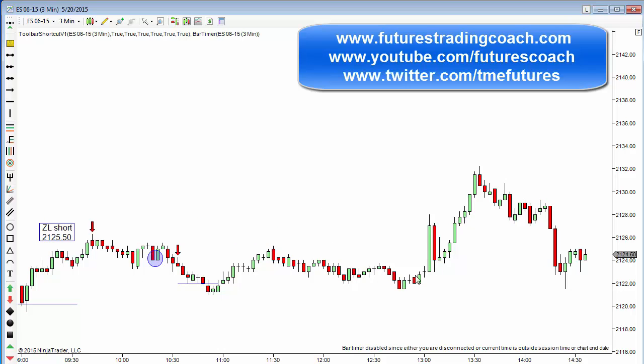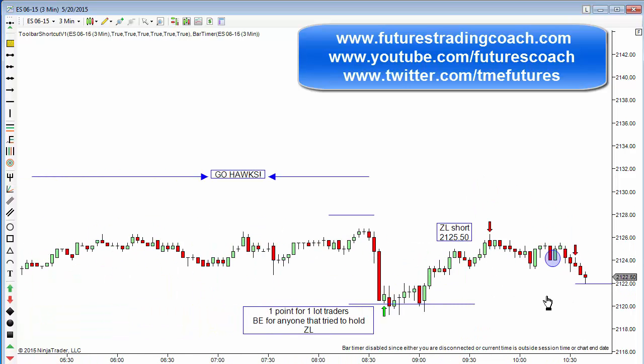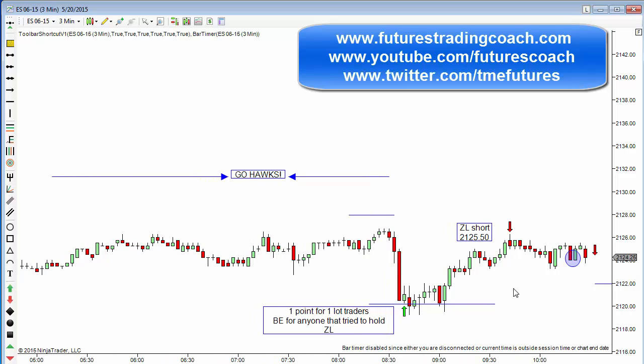Now again, we were not in this because the room was closed, but it's important to recognize that we do know where our levels are and things like that. Same thing to the downside here. That was pretty much the low of the day on a closing basis, besides this one little tick right here on this red candle. So we're going to come back and we're going to do it again tomorrow.